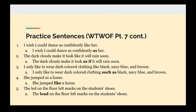So I'm just double checking the slides. Yes, so as meaning in the way that. I just want to double check the definition I was giving. So as in the way that she dances. So that's why we would use as instead of like. Sentence number 2, the dark clouds make it look like it will rain soon. So we want to say as if it will rain soon.